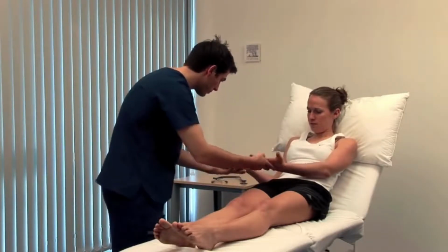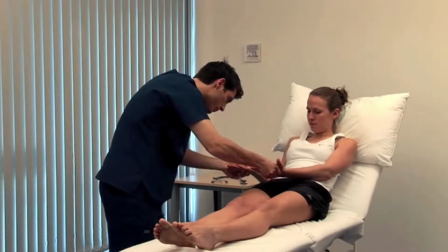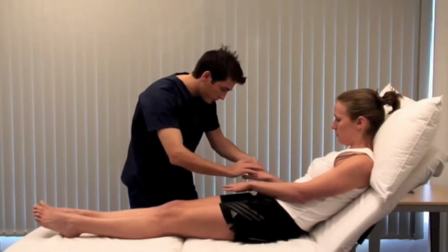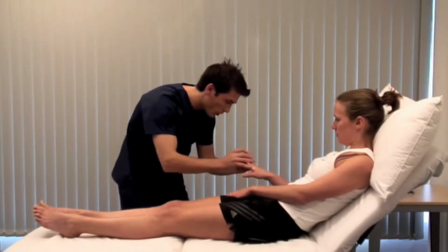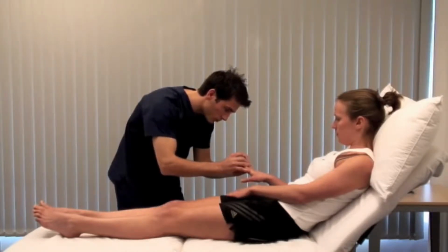Turn them over for me. Palmar erythema is a sign of chronic liver disease, although it is normal in pregnancy. Look for finger clubbing, which can be due to chronic liver disease, inflammatory bowel disease or malabsorption.